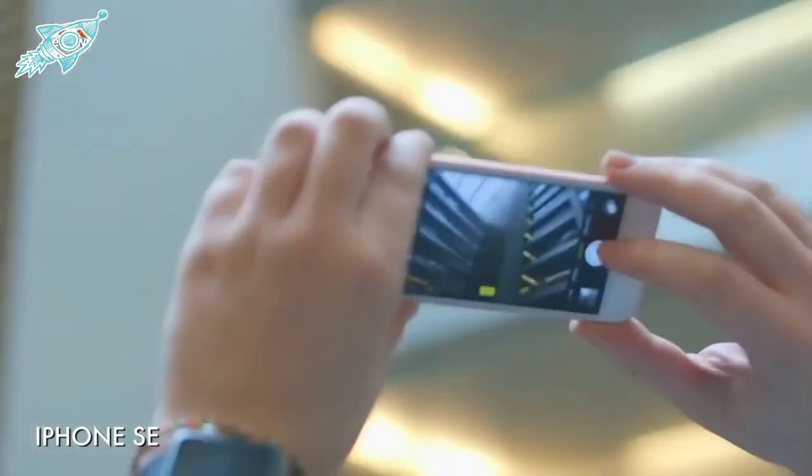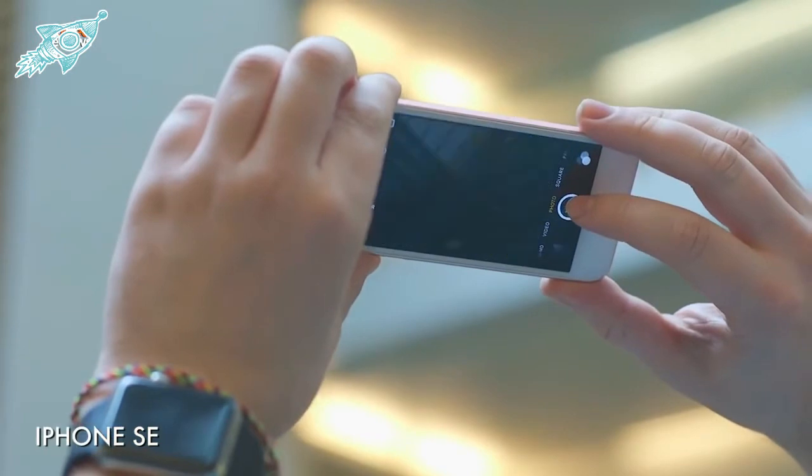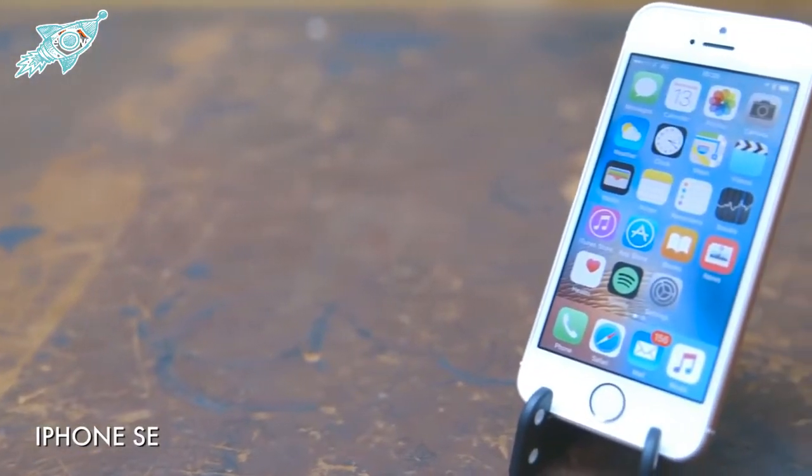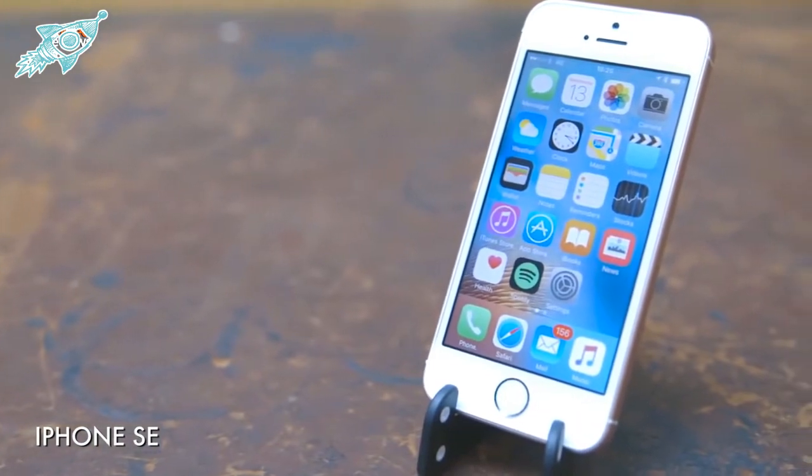Available with 32 or 128 gigabytes of storage, the iPhone SE starts at £379, which certainly isn't cheap, but if you want an iPhone that doesn't completely break the bank, well, this is the one to get.